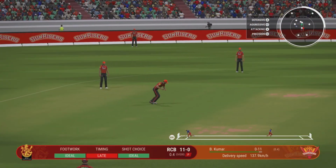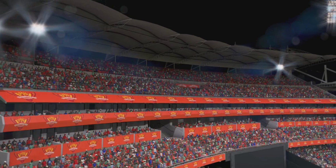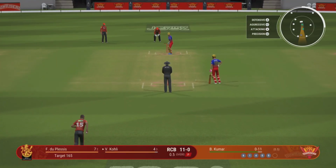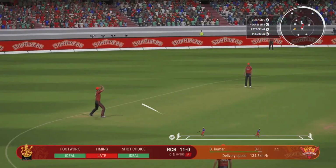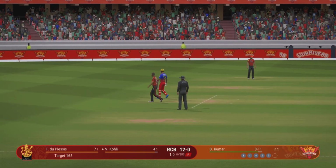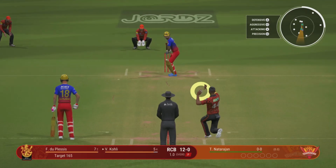Lovely cover drive, straight to the extra cover fielder. Finds the fielder with that shot. End of the over, the Royal Challengers, 12 for none. One gone and an excellent start to this power play. Natarajan, the left arm medium bowler, is coming into the attack from the Shivyal Yadav end.